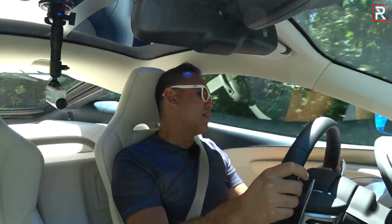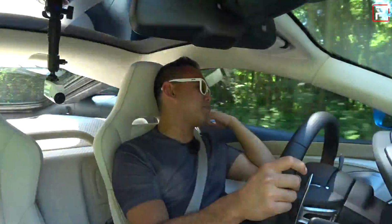Now, of course, being a McLaren, this thing is not perfect. It's far from perfect, and these things are hand-built, and as you can hear, there is a slight rattle coming from this part of the door pillar. I actually hear it on the passenger side as well. It's very annoying to hear that rattling.